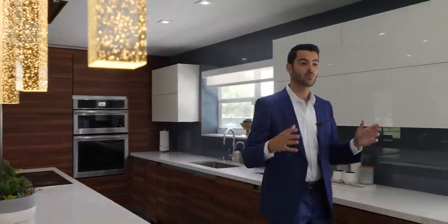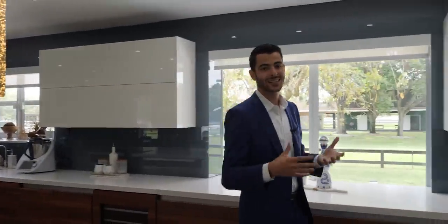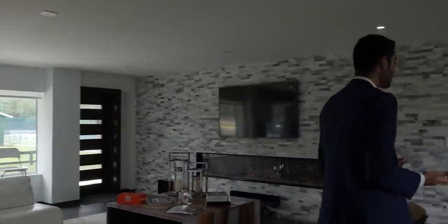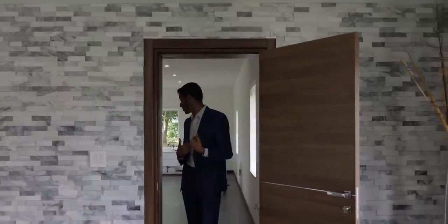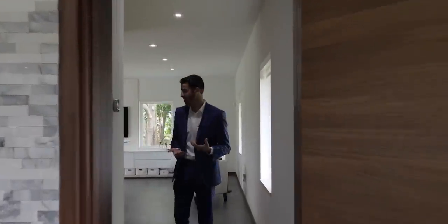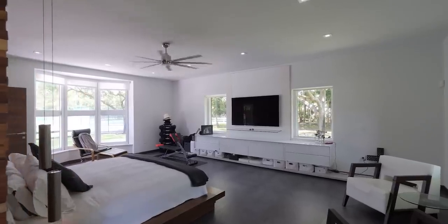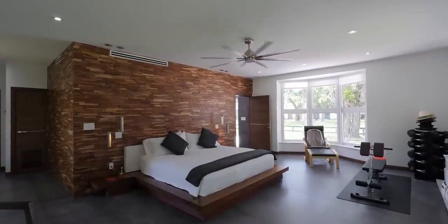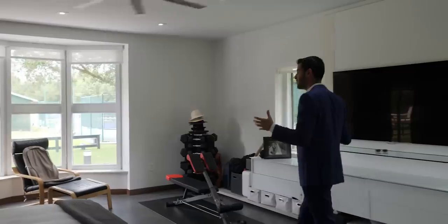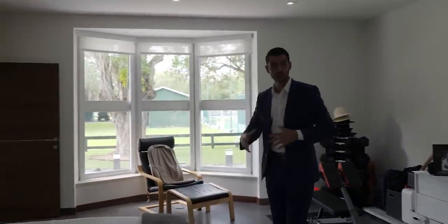Now, what's awesome about this property is that the master is downstairs. You know I saved the best things for last. There's a lot to show you in this video. So we're gonna show you the master suite now, actually a little out of the norm. So the whole entertaining space is massive, and then right off of it, you have the master suite. Really nice wood wall here. It's a nice accent wall to bring that warmth all around. And then over here, you have the master suite, a large bedroom area.